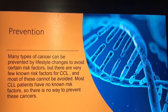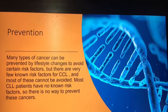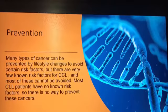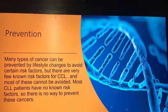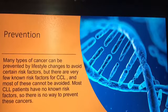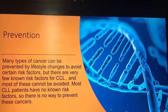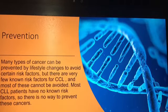Prevention. Many types of cancer can be prevented by lifestyle changes to avoid certain risk factors. But there are very few known risk factors for CCL, and most of these cannot be avoided. Most CCL patients have no known risk factors, so there is no way to prevent these cancers.